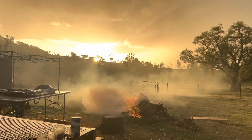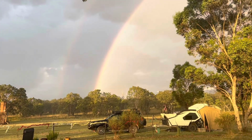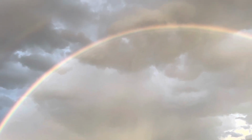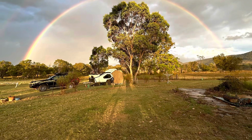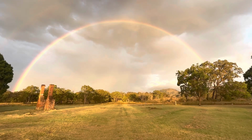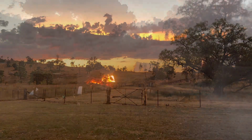Well, it needs to burn off. And then a beautiful double rainbow appeared. I don't think they can drink Coke. Mommy, where's the back? Because you might be Queensland time.